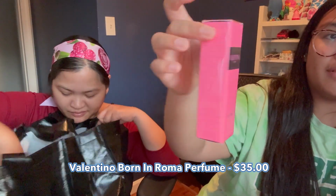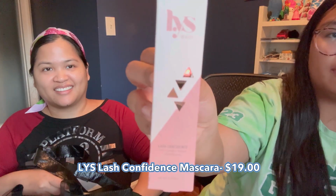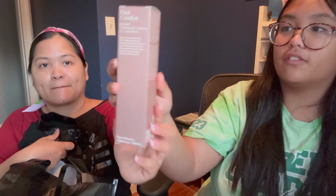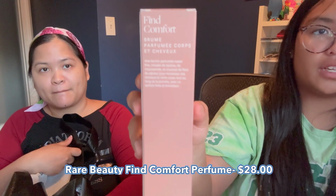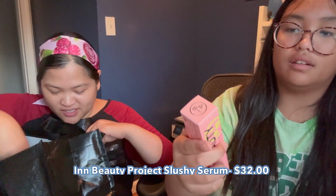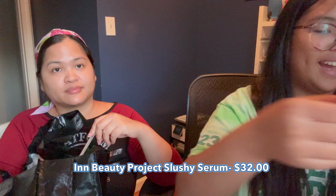This is the 7 Virtues Vanilla Woods travel size perfume. This is really good, the Valentino travel size perfume. It's really smaller than the pack. We have the Living Proof Instant Deep Razor Spray, a full size LYS Beauty Lash Confidence. It's like the mascara. Next, we have the Fleur Missing Person. This is the small one. This is the full size. Rare Beauty perfume, the full size, and the Beauty Slushy hyaluronic acid, and yeah, it's their serum.